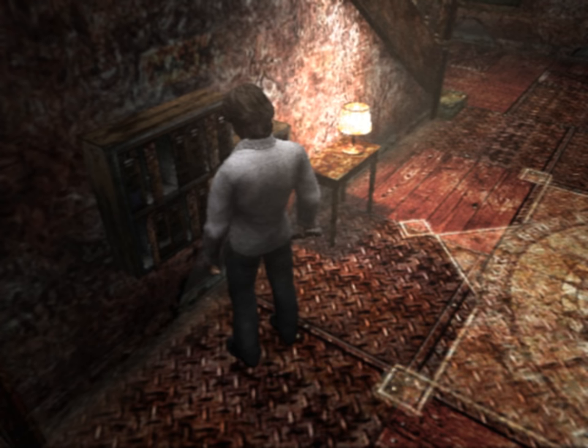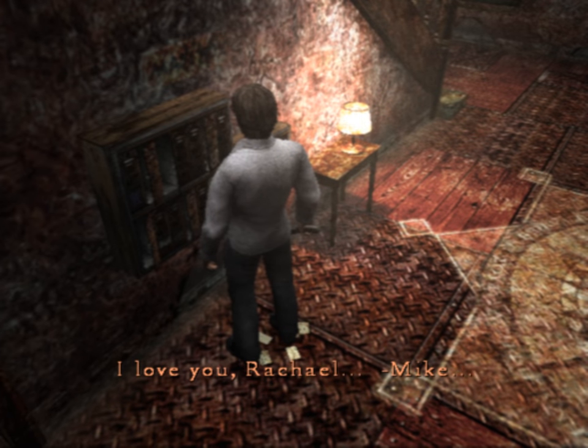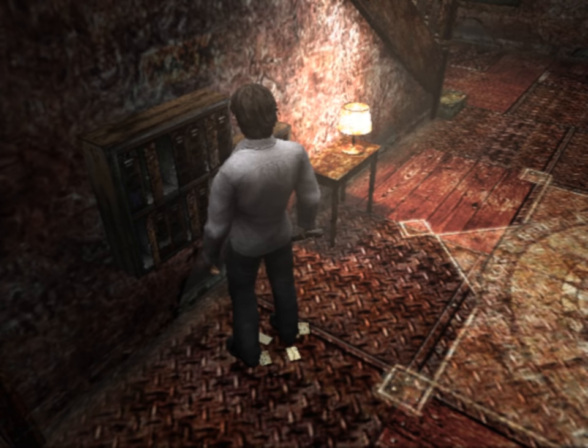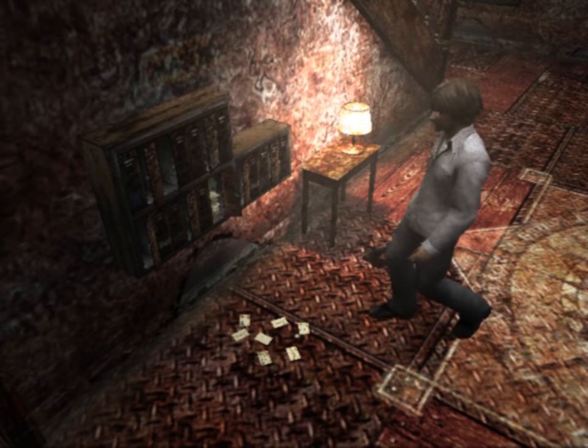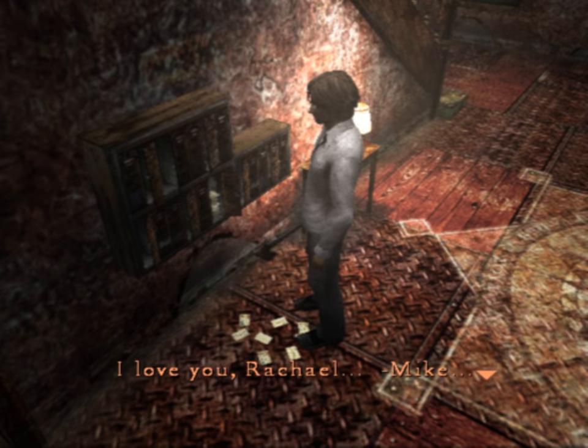Locker key 106. I love you, Rachel. Mike. It's filled with love letters from Mike to Rachel. Oh, no, I mean, it's filled, Phil. It's like bursting. Look at that. It's all over the ground.